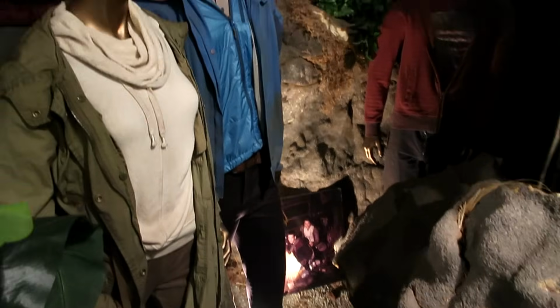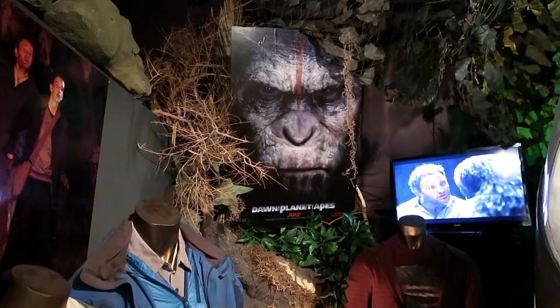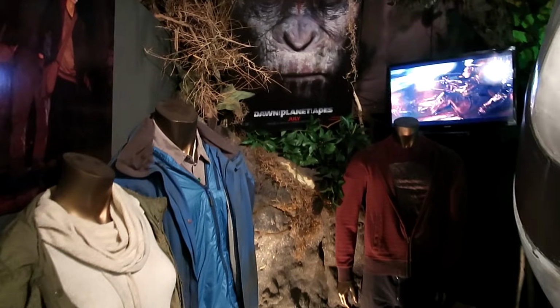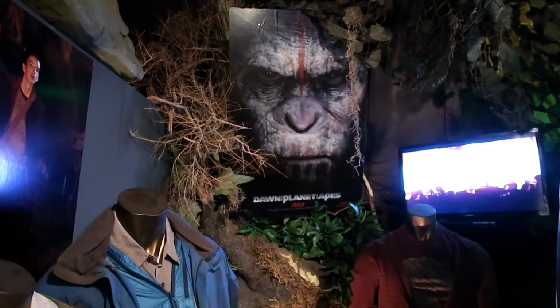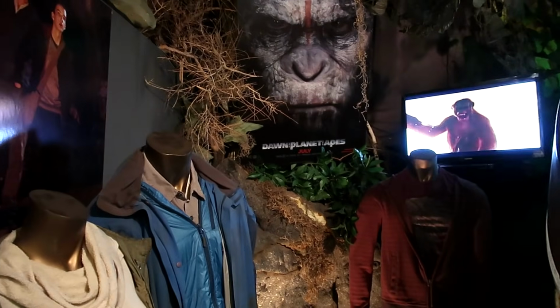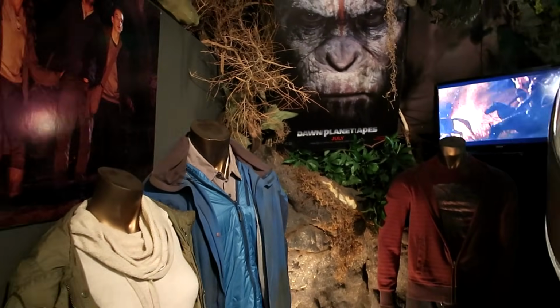And they do have some costumes from the Dawn of the Planet of the Apes, the modern version of the series, which I do love. But I don't know, the apes are too ape-like. I kind of like the half ape, half human hybrids from the other movies.